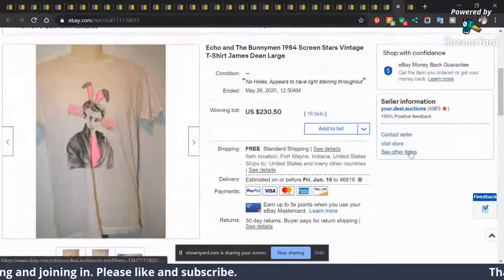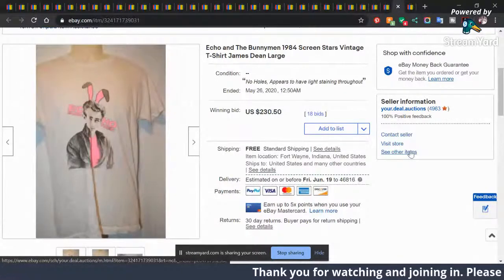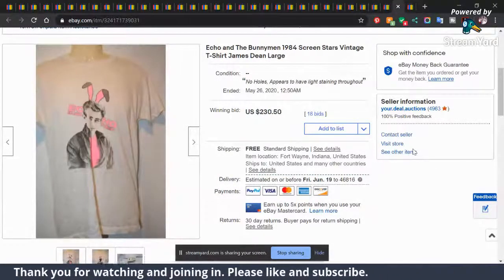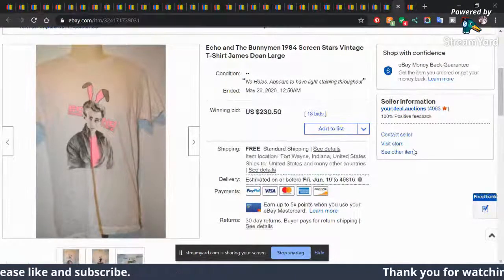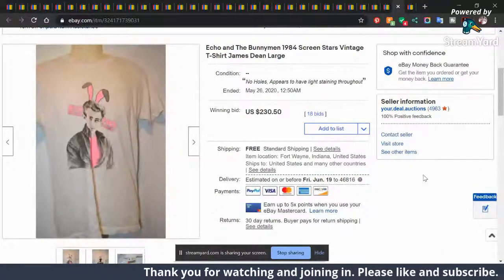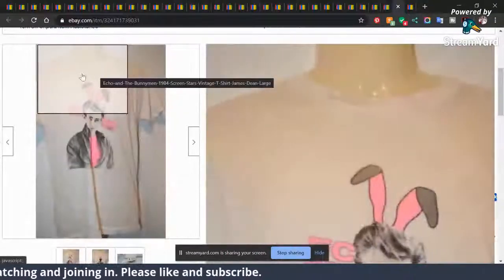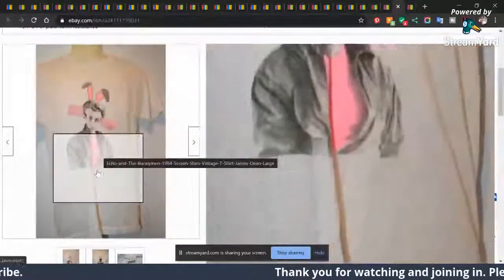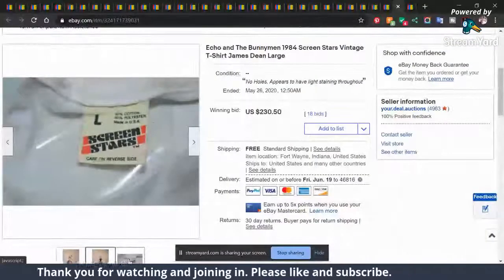This one I was really happy with, and this was what I was talking about that I was going to tell you about from before. This is an Echo and the Bunnymen 1984 Screen Stars single stitch T-shirt. I couldn't find any holes in it, but it did have light staining, and you can see some of it. There was a little bit of staining on the collar, and light staining all down the front of it. I did get some of the staining out. There's the tag. It's a large.